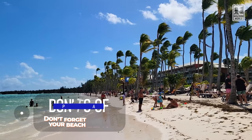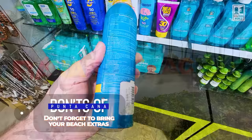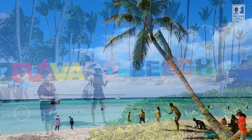Now, when you come to Punta Cana, one thing I want to tell you is don't forget to bring all your beach extras. So you're going to want to have your sunblock, your bug spray, your hat, your flip-flops, maybe some sand stuff to play with the kids, because at the resorts those things are very expensive. I mean, it's funny, buying a polo shirt at the shop here at the resort was almost the same price as back in the U.S. However, the sunblock was triple the price of back in the U.S. So do be aware of that.